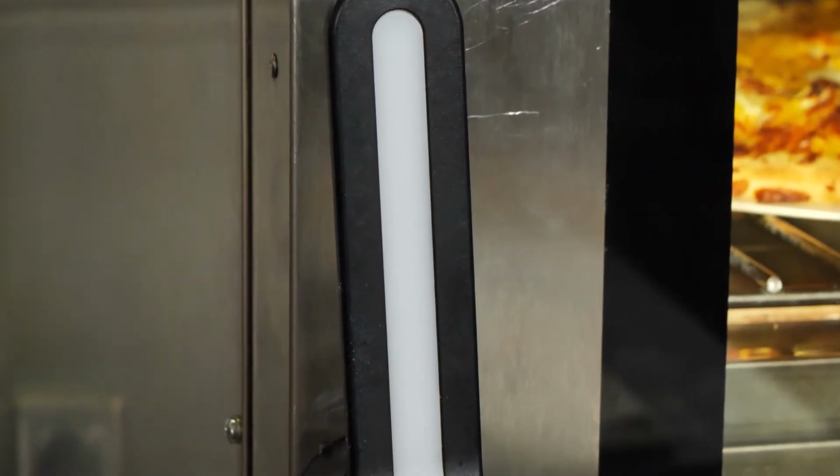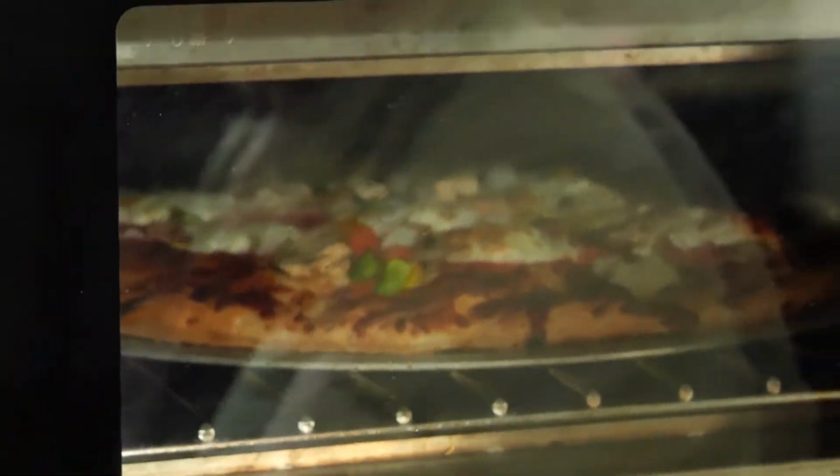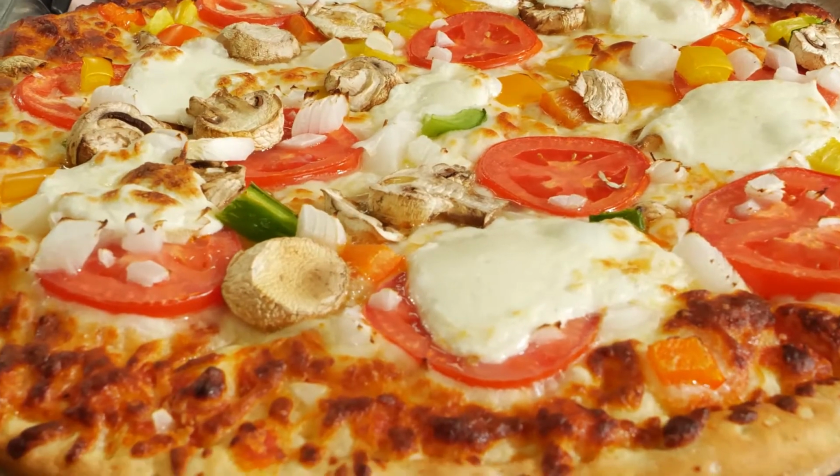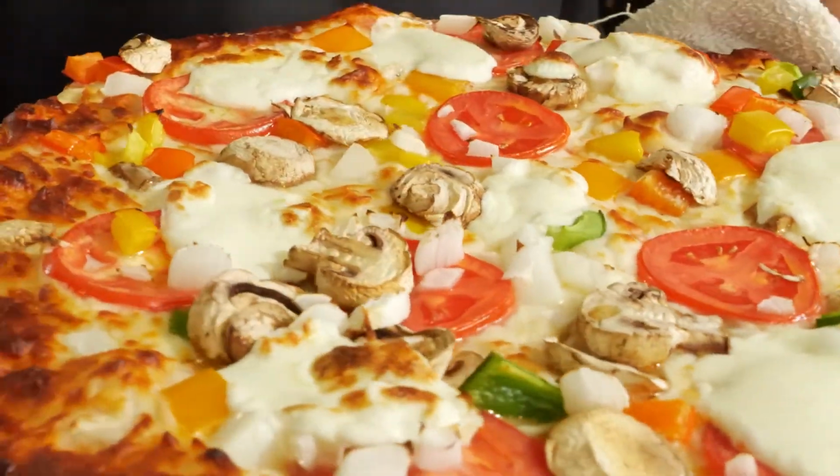As you can see here, we're cooking a variety of different pizzas using those crusts. And then as you can see, they come out so beautiful. I wish you could sit here and taste it.